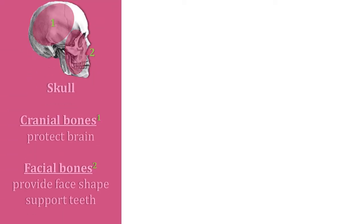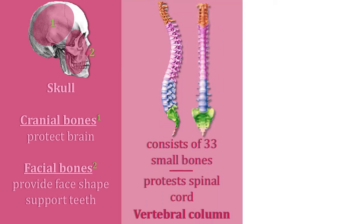The human skull consists of two parts that are cranial bones and the facial bones. Cranial bones are essential in protecting our brain. Meanwhile, facial bones provide our face shape and support our teeth. Vertebral column consists of 33 small bones which are connected to each other to form a strong and flexible column. This vertebral column is important in protecting our spinal cord.